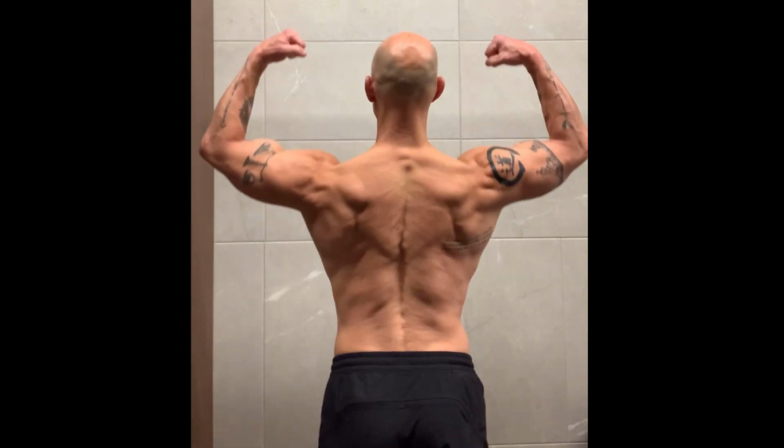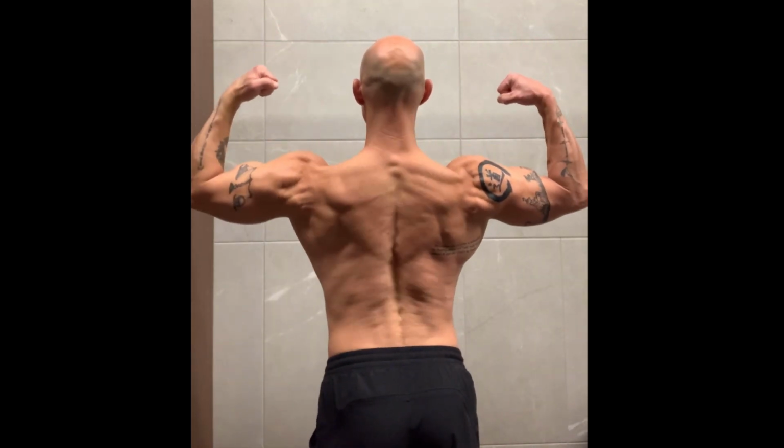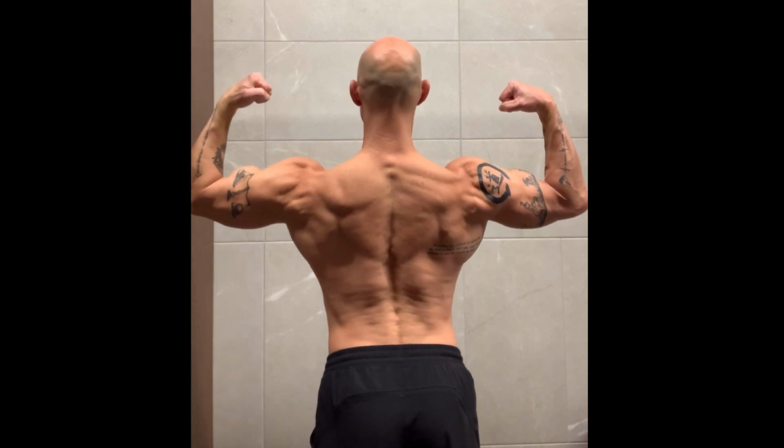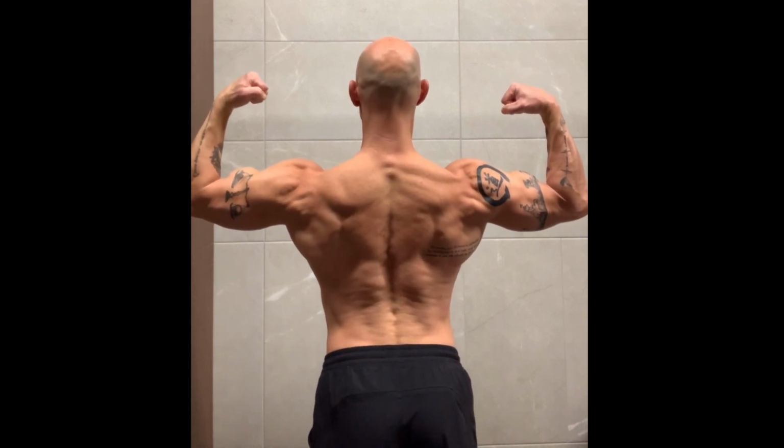It's important to note when it comes to genetics, you can apply all the tips and tricks when it comes to bringing up lagging body parts and still never achieve a symmetrical, proportionate, and balanced physique. So our goal here is to just do absolutely everything that we can to close that gap and get as close as we can to developing a balanced, proportionate, and symmetrical physique.